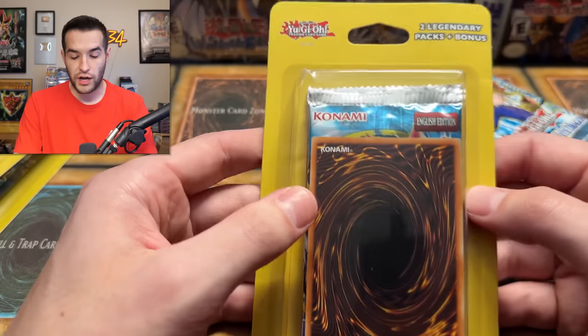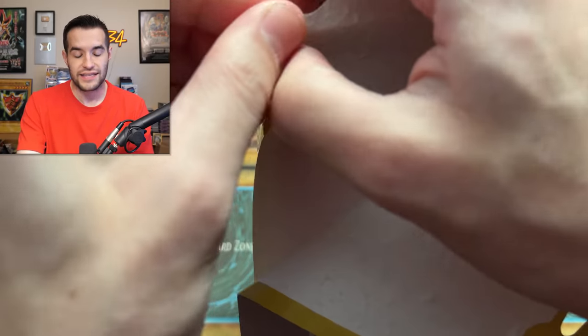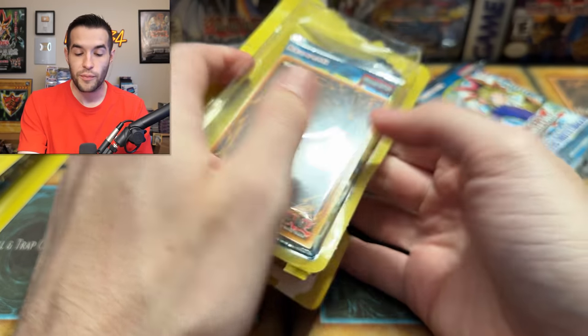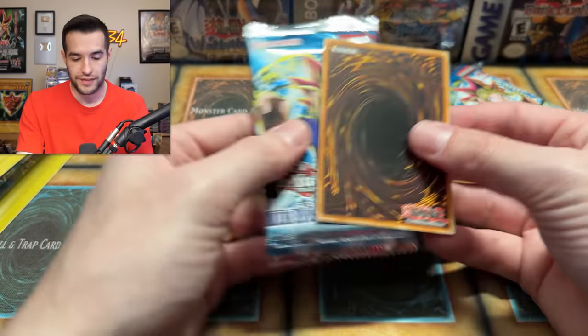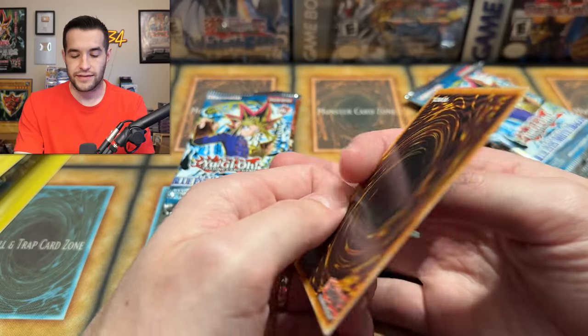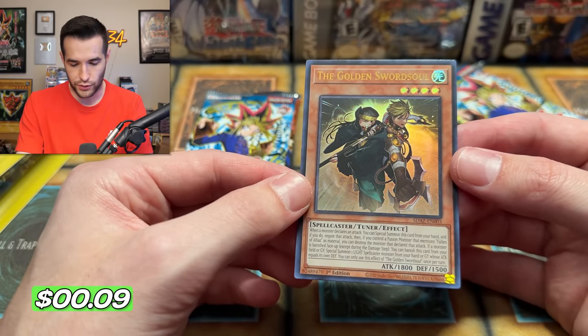All right, it's time to crack open our first Legendary Collection blister pack with two packs inside. I'm excited to see what this bonus card is, even though I know it's going to be a garbage card. But you never know. Maybe they put a Pequeno in there, thinking, you know, they were fooled by its appearance. They thought it wasn't very good. Okay, this is definitely a new card. Will it be complete garbage? I think so. Okay, ultra rare from a starter deck, the Golden Sword Soul.